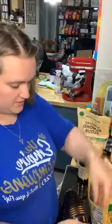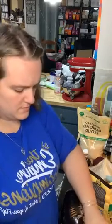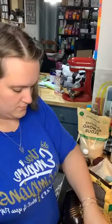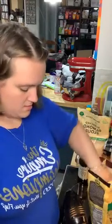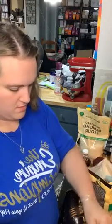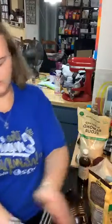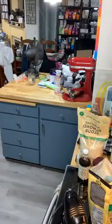We'll put in just a few because these are super oily. Hello, hello. All right. That should be good. Almonds or walnuts.